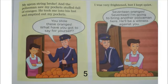Now here, the sad thing was that Clem took all those oranges and put them inside his apron, in the pocket of his apron, okay? But the string of the apron broke, and the policeman saw that Clem's apron was full of oranges, so he asked Clem to take out all the oranges, and he said, "You stole these oranges. What have you got to say for yourself?"